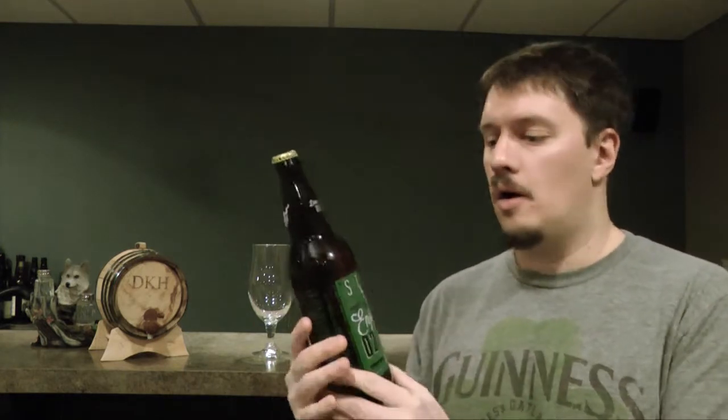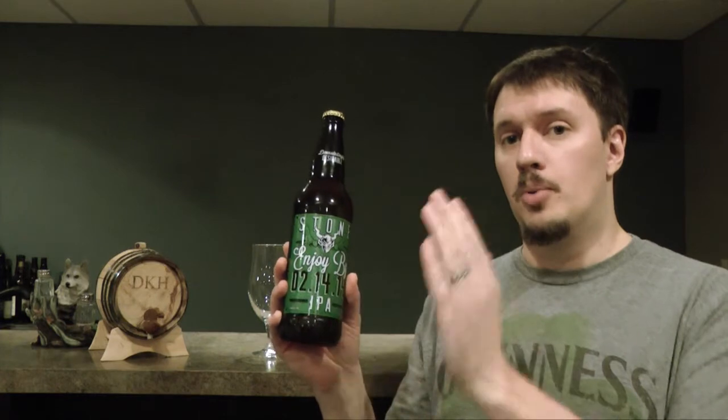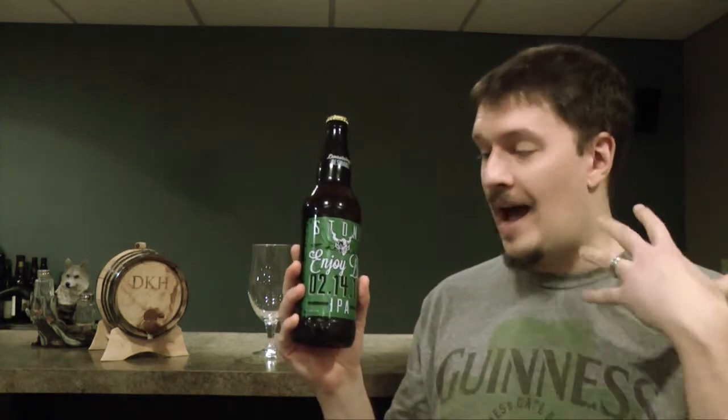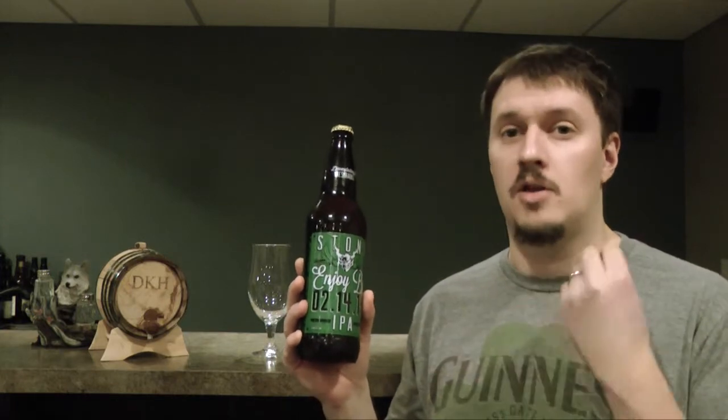What I have for you today is yet another beer from Stone. They seem pretty prolific on getting the new beers out there, so I always make sure I try what's new and tasty, and boy, I don't think you can get any newer than this one. What Stone has done is released their Enjoy By beer. This is an IPA that is brewed, bottled, and out to you within a matter of days to get the freshest possible beer that you can.